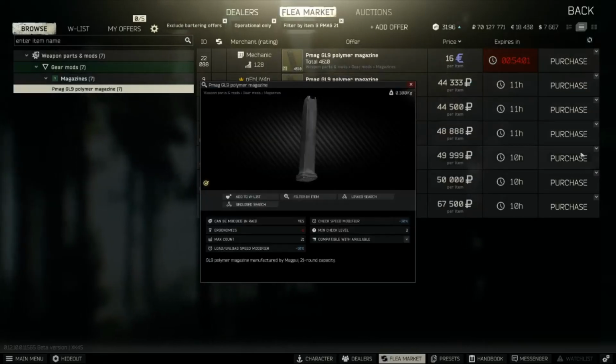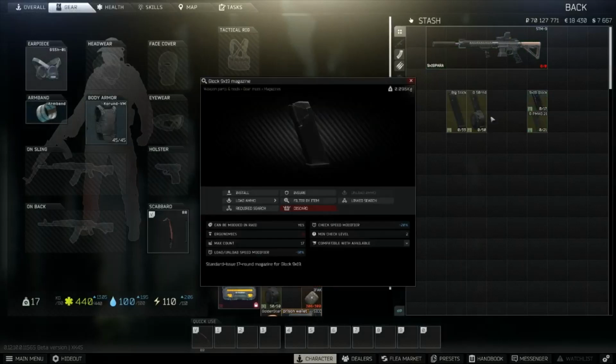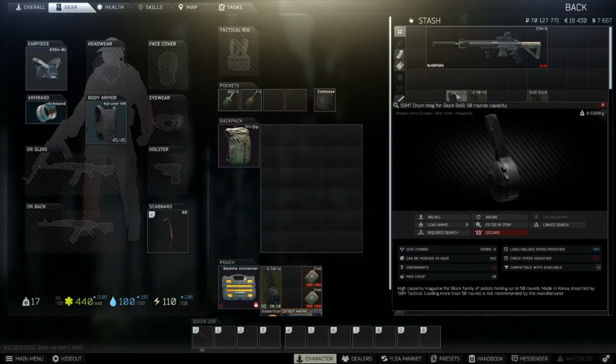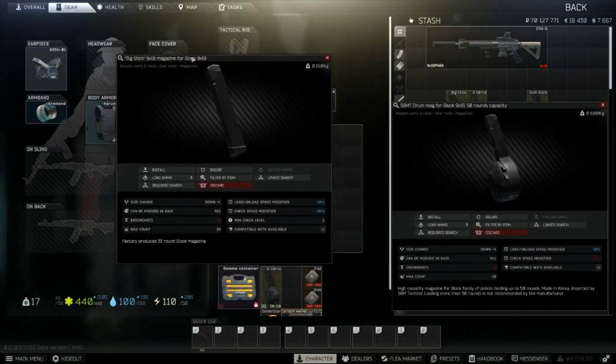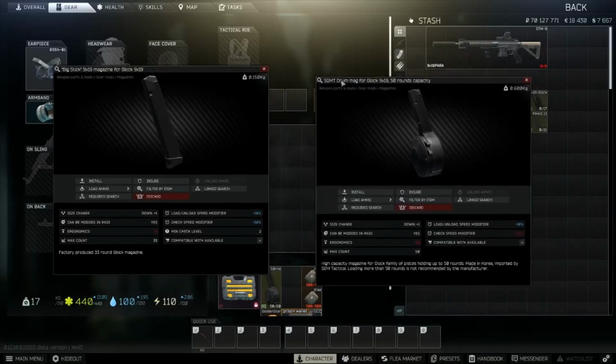These are great, cheap options that only take one slot, but this is kind of running expensive. They don't hold that much in terms of ammo. They're great one slotters, and if you have them, use them. But I don't typically run them. The two I do use are the 50 rounder and the big stick. So we got 33 ammo on this side and 50 ammo on the right.